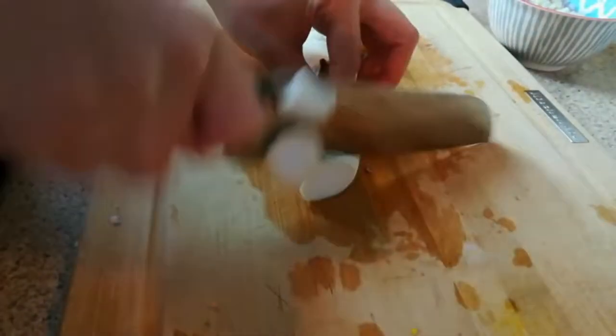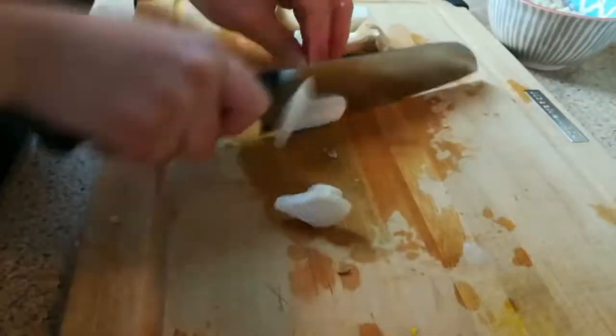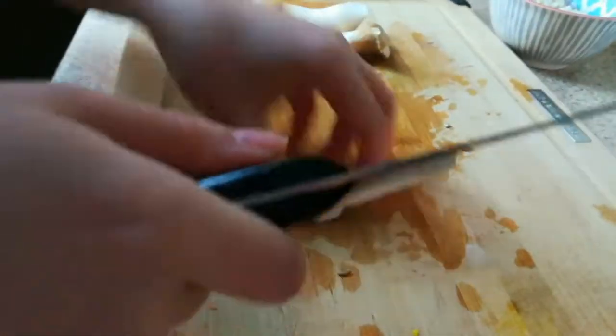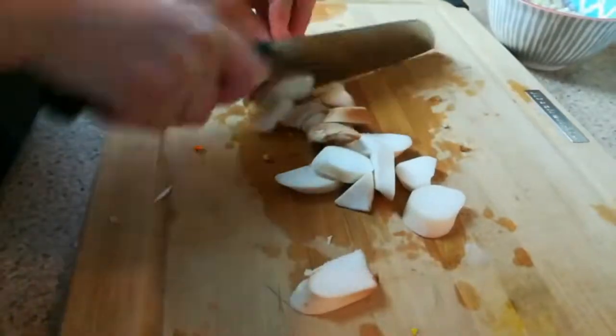I love king oyster mushrooms. So you're going to go in and slice this up so that it has more surface area for when you're frying it up, and it's going to get super crispy and super deep in flavor and super meaty.